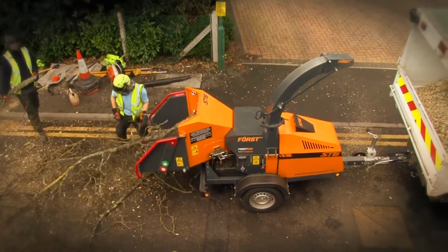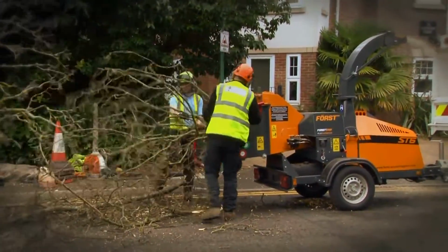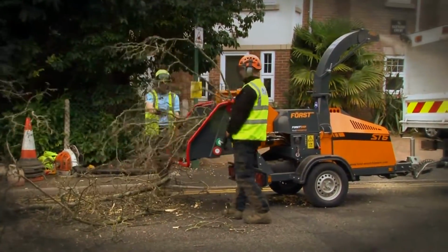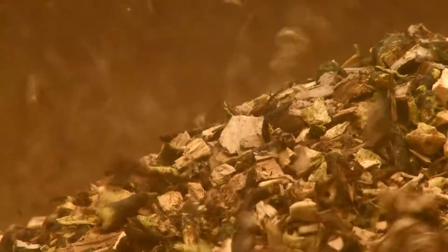Redwood has 25 years of experience in this industry. This has fueled our passion for a machine which we view as an answer to what the industry requires. We really view Först as the complete solution for the tree surgeon and the contractor, and that's exactly what it is. We are confident of the build and quality of this product.